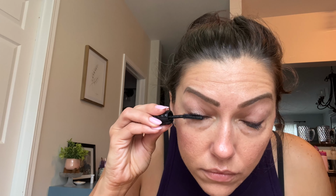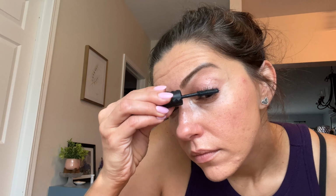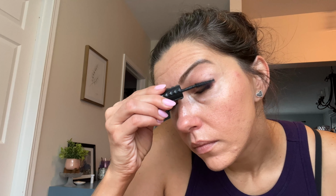And here I'm also using a Benefit mascara to layer over the Dior. This one has a really nice brush that helps separate them more, and with that separation it just kind of swoops them up a little bit more for additional volume, and I just love the way it looks at the end. You probably can't see it very well here, but yeah.